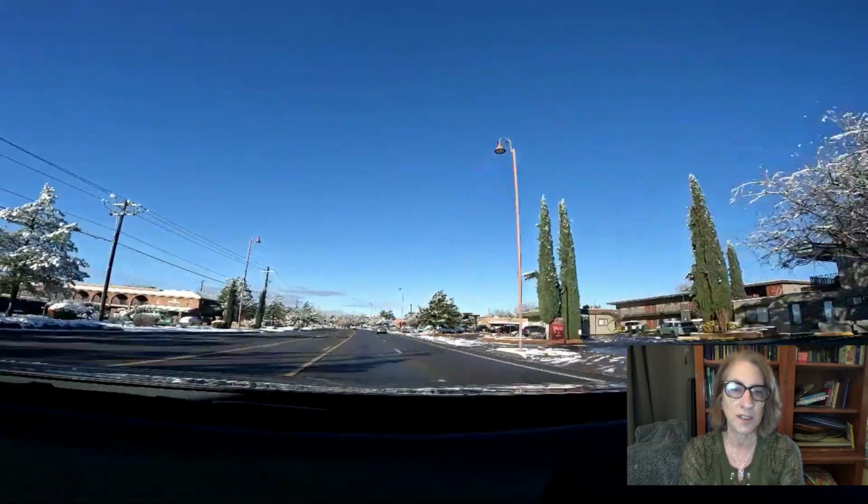I just filled up this morning. Gas was $3.19 a gallon. Again, this is February 2024. So I'm going to ride to the end. It's not the end of West Sedona, but I'm going to drive to Dry Creek Road, which is where the Realty One Group office is, and I'm going to turn around.